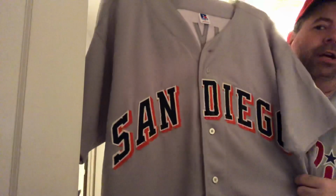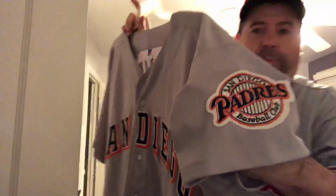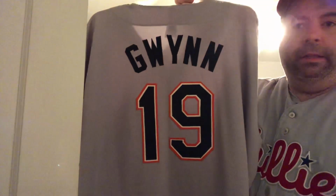San Diego Padres, an old Russell Athletic for Mr. Padre, Tony Gwynn. Always wanted this one. I was glad to get this some years ago.